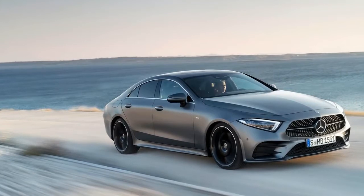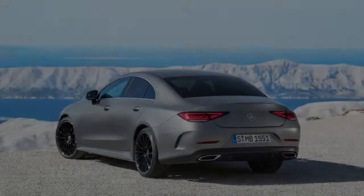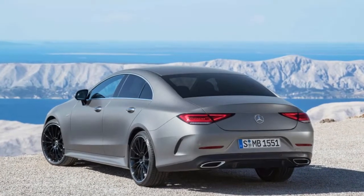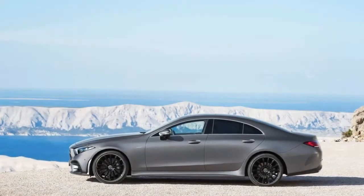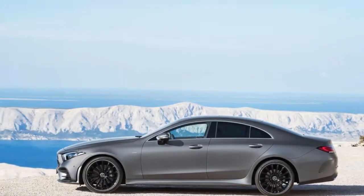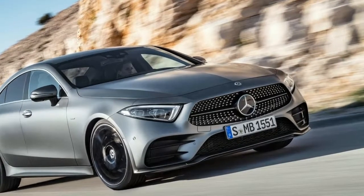There are 3 engines available at launch, 2 diesels, the 350D and the 400D, and a petrol called the 450. Later in the year, we'll see some smaller, more fuel-efficient engines arrive in the lineup as well. This is the 350D, which is likely to be the big seller. It's impressively perky to react.